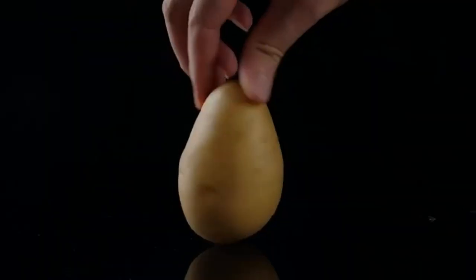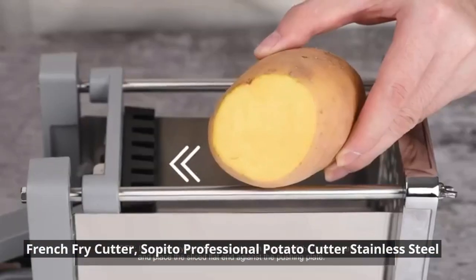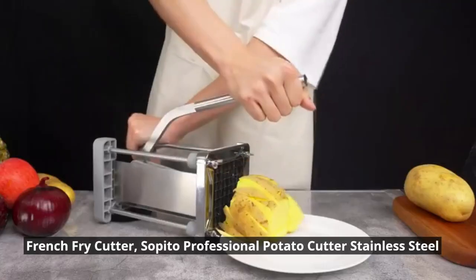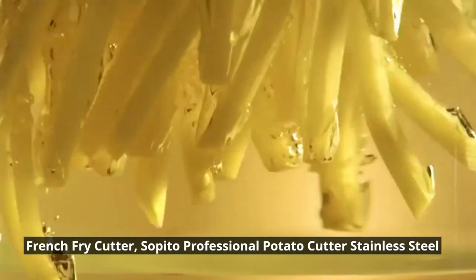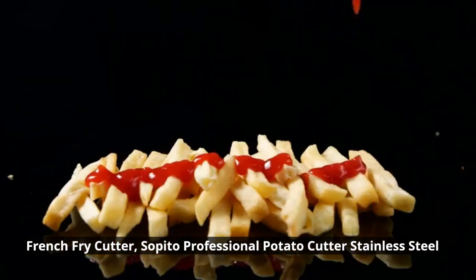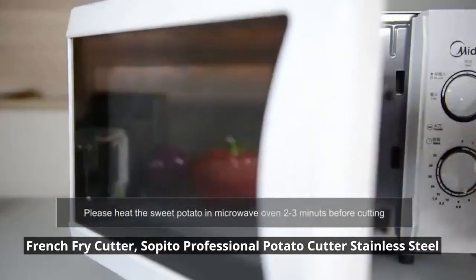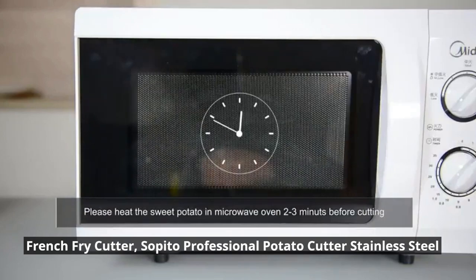Our next kitchen gadget is the Sopido Professional Potato Cutter. If you're a fan of crispy, perfectly shaped French fries, this gadget is a game changer. Its sharp stainless steel blades effortlessly slice through potatoes, allowing you to create uniform fries in seconds. Say goodbye to uneven cuts and hello to restaurant-quality fries right in your own kitchen.